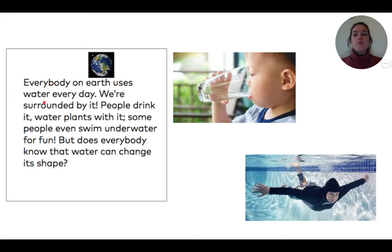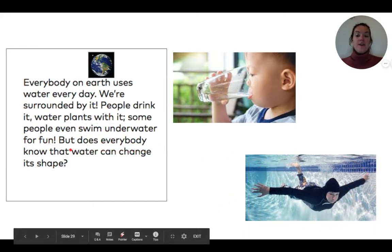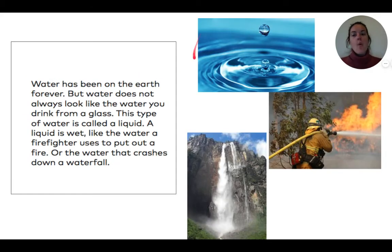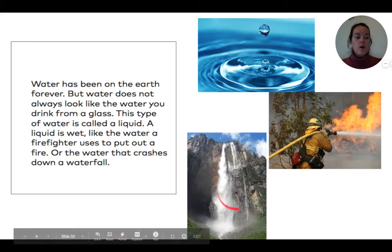Everybody on Earth uses water every day. We're surrounded by it. People drink it, water plants with it. Some people even swim underwater for fun. But does everybody know that water can change its shape? Water has been on Earth forever, but water does not always look like the water you drink from a glass. This type of water is a liquid. A liquid is wet. Like the water a firefighter uses to put out fire, or the water that crashes down a waterfall.